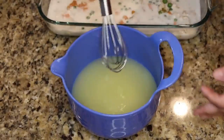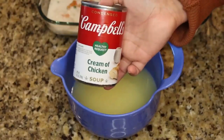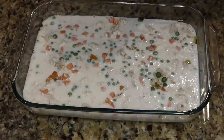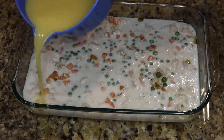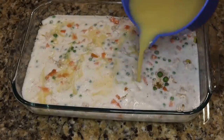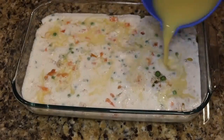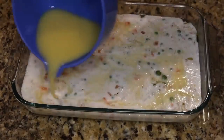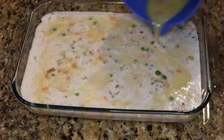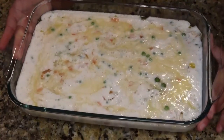And then lastly, we're gonna take that chicken stock, that chicken broth that we made, and we're just gonna mix that together with 1 can of cream of chicken soup. Now we're just gonna bring that over and we're gonna dump that right on top as well. And this is gonna bake at 350 for 1 hour. It will look pretty liquidy at this point, but don't worry because it's all gonna come together and it's gonna make the most perfect little dumpling topping. Think chicken and dumpling meets chicken pot pie. All right, so let's get this into the oven and I'll show you what it looks like when it comes out.